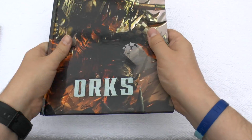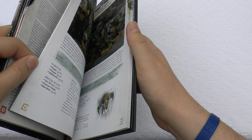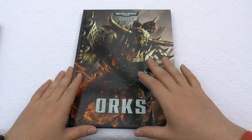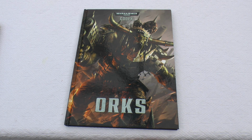It's an excellent book. Some really good rules in there. I will be reading it more as time goes on, and I will be doing some bat reps. Hopefully I'll be using Orks, and you'll see some of the new models. In fact, I've actually got an unboxing and review of the new Flash Gitz kits, and I'll upload that on Wednesday.